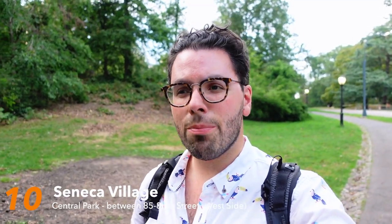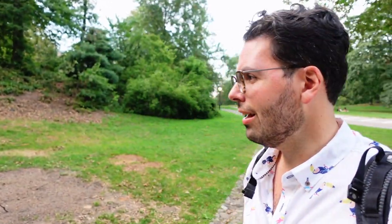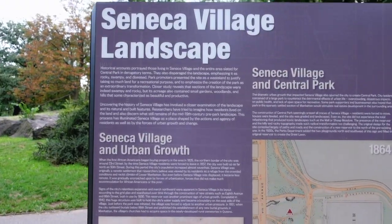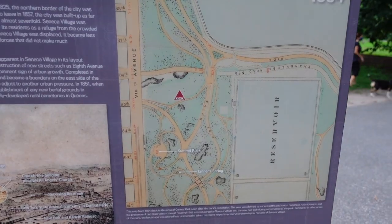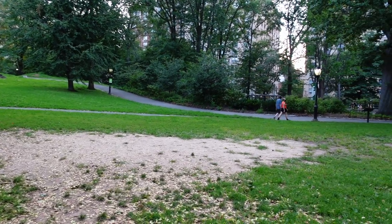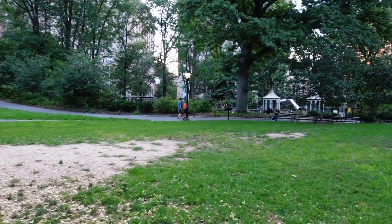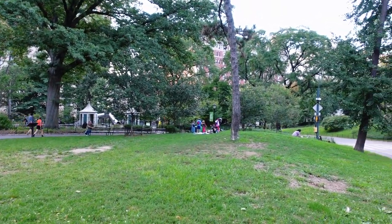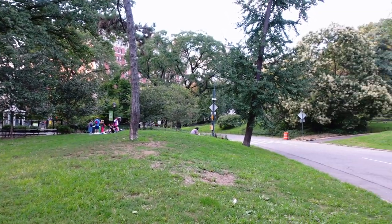For our last and final stop, we're not really going to be able to see anything per se. This is what used to be called Seneca Village. It was rediscovered just about two decades ago as they were doing repairs to this area of Central Park. Seneca Village was a neighborhood made by freed African slaves here in New York City during the 1800s.